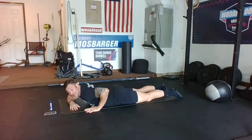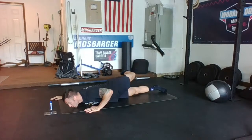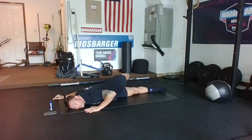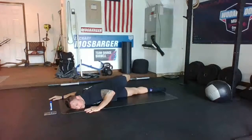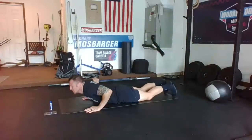Okay. So I'm here. Left side now goes into that push-up position. The right side goes into that 90-degree angle. I sneak this side over, chest down. I'm going to hold this for 40 seconds. Three, two, one. Oh, good. All right.